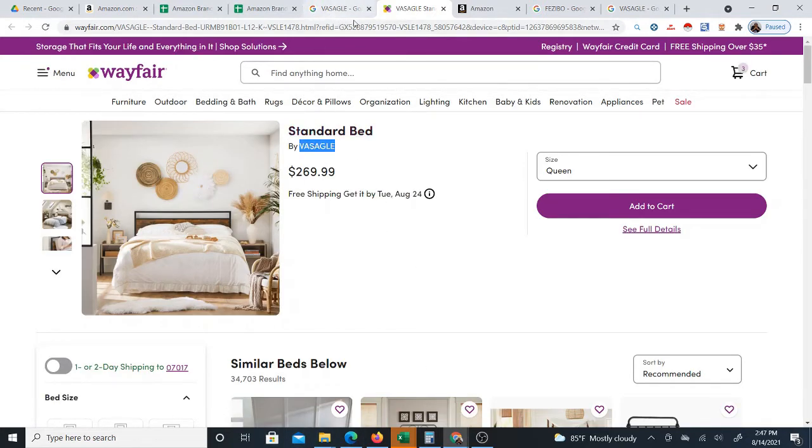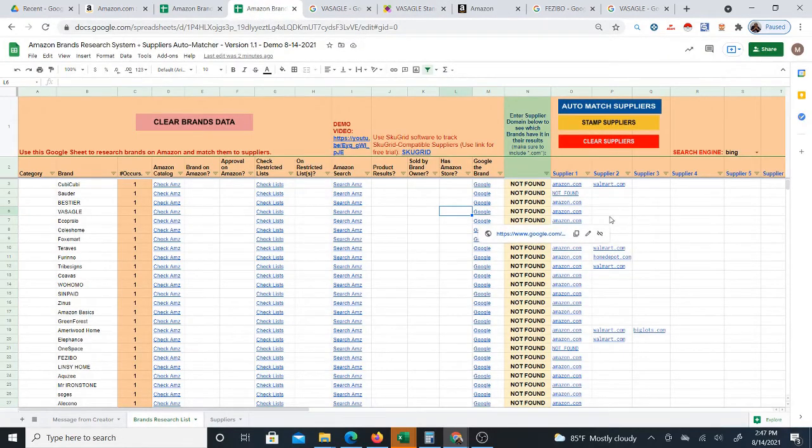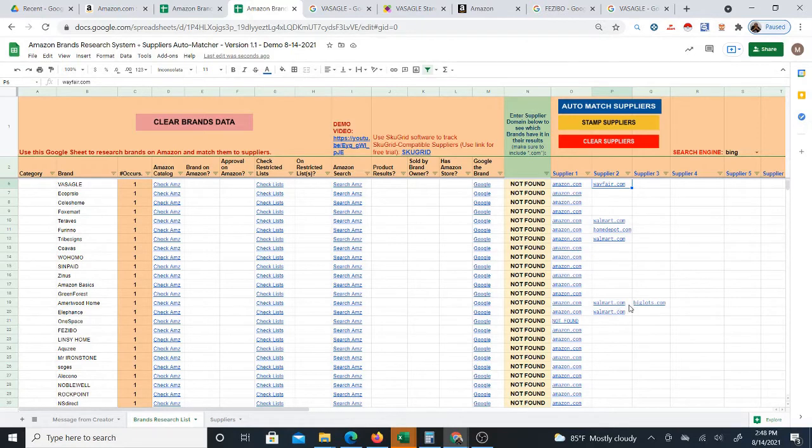You see it here. So what I would suggest you do is you go here and you type in Wayfair.com, right? So you can add to the list. Okay, I've already stamped the list, so this is all text. All right, and you just kind of add into it manually. All right, so that's something else you can do.